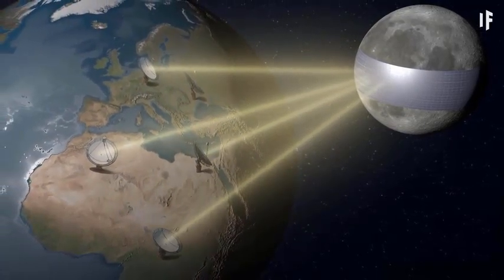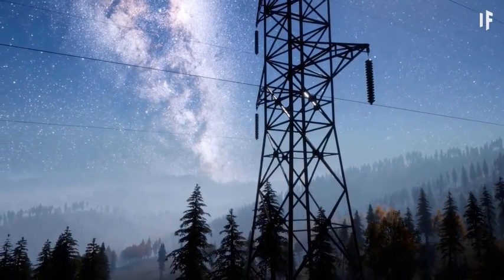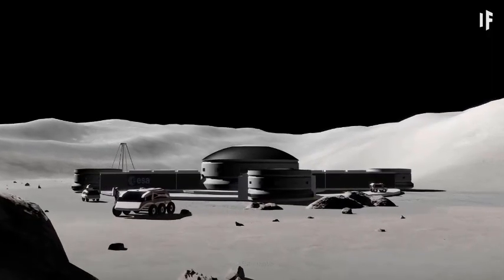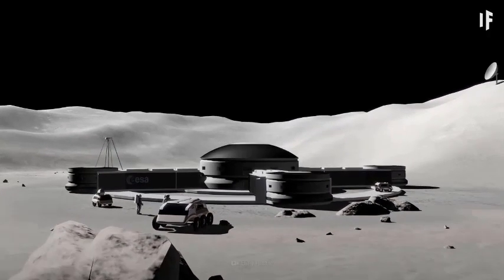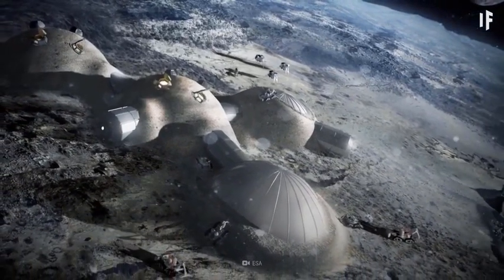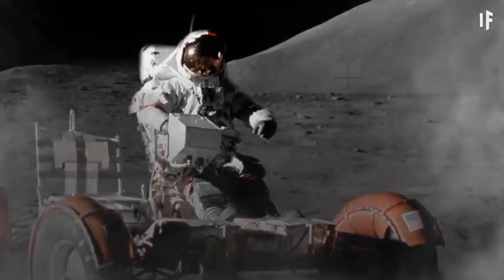How cool is that? Potentially, it could deliver so much energy that we wouldn't need any other power sources at all. Maybe building the lunar power plant would happen at the same time we constructed a human-occupied moon base that would one day grow into a fully operational human colony. But that's a story for another What If.